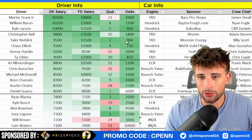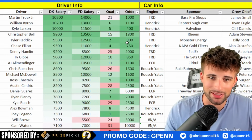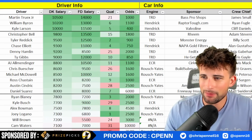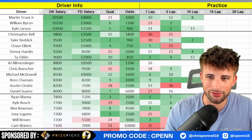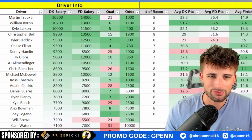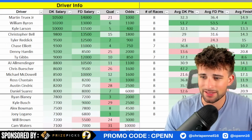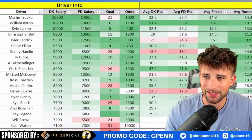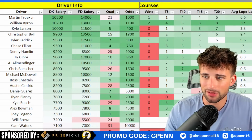And Chase Elliott, I'm kind of viewing him as the same play, but I like him a lot. Only $9,300. He's starting in 4th. He should have plenty of speed this weekend. I might have missed some laps here with him being 33rd in the 5 lap. I'm sure he had a bad lap or two that just skewed the overall numbers. I know a lot of people like to say that Chase Elliott is washed at road courses, but that is simply not the case. He just hasn't gotten into victory lane. But if you're looking at his overall numbers, they are very good. Some of the best dominator points, some of the most fast laps.